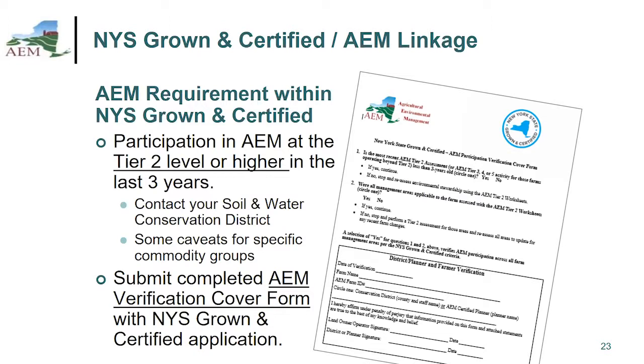So relative to AIM, what is required is what you see on the right there: participation in Tier 2 level or higher. So if a farm has a plan at Tier 3, or has had a plan it's been implementing for years in Tier 4 or so on, or has been operating, for instance, for some of our dairy farms, with a concentrated animal feeding operation permit. That's all evidence of high level of tier work and planning and implementation. That's all acceptable as meeting the bar for New York State Grown and Certified.